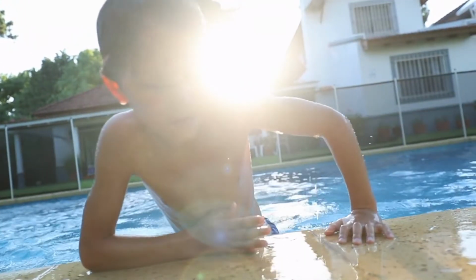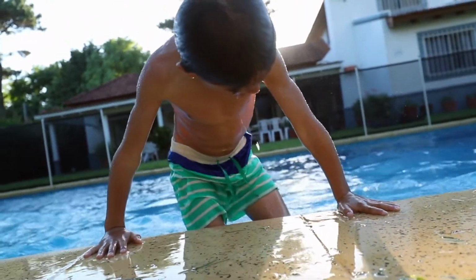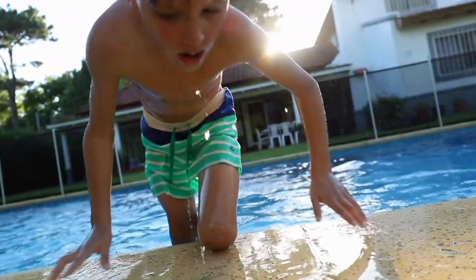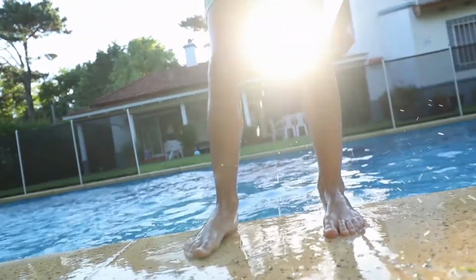As well as getting into the water, you should also teach them how to get out of the water. Just in case they ever fell in, they must know how to climb out using the steps or even using the side. So please teach them those two important life-saving skills.